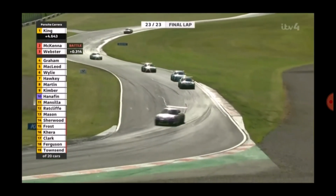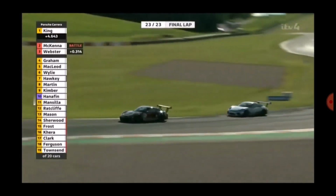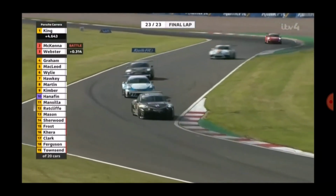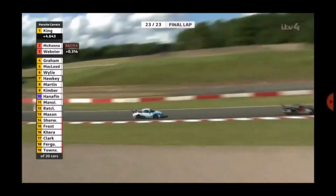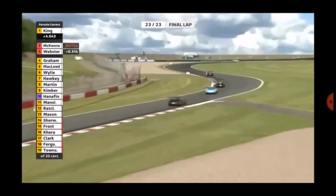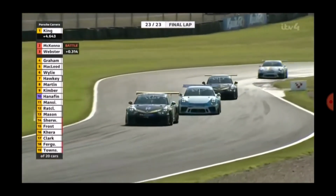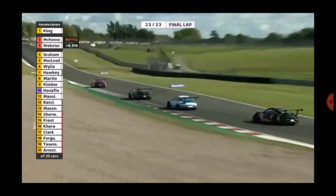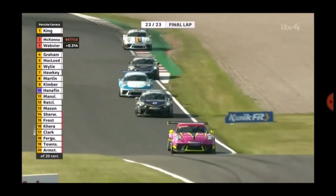So down to the old hairpin. James Townsend turns through. Scott McKenna still running second. Josh Webster third. Matty Graham almost on the coattails of Josh Webster, but not quite close enough to mount a bid. Now, where is the overtake for lappery going to come as they turn through McLean's? Probably going to be the chicane at this rate, isn't it? Harry King, of course, a long way clear for the race win.